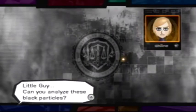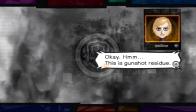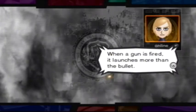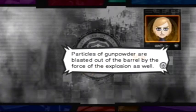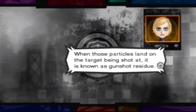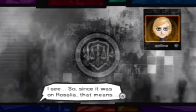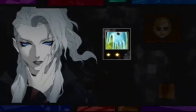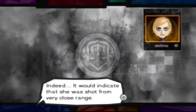Little Guy, can you analyze these black particles? Okay. This is gunshot residue. Gunshot residue? When a gun is fired, it launches more than the bullet. Particles of gunpowder are blasted out of the barrel by the force of the explosion as well. When those particles land on the target being shot at, it is known as gunshot residue. I see. So, since it was on Rosalia, that means... Indeed. It would indicate that she was shot from very close range.